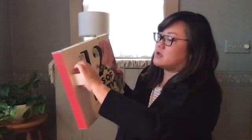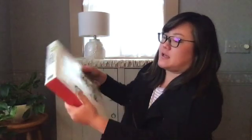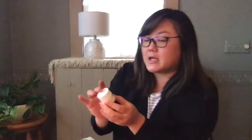Okay, next up we have door 3, which is this little square one here. Oh, what do we have there? This looks like a lotion. If I could get it out of here. Okay, this is a coconut body butter in about a silver dollar size little canister.